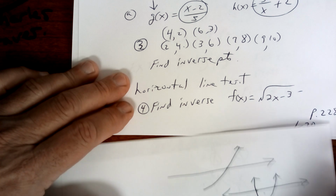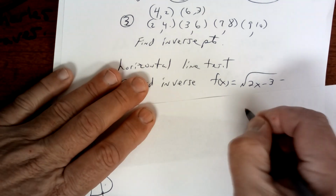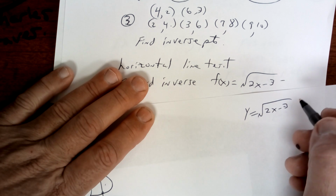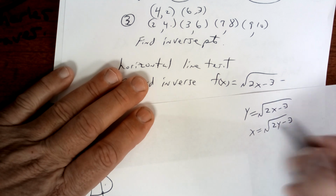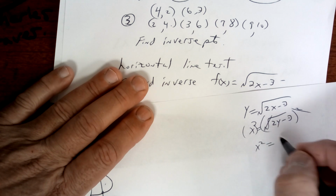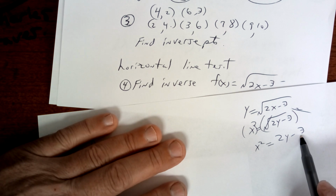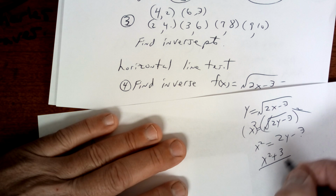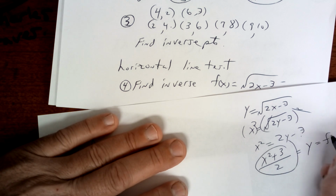This one right here, find the inverse. Well, the inverse, you're going to first set y equal to this. Just like that. You're going to switch the x and the y. X equals the square root of 2y minus 3. You're going to solve this equation by squaring. So you're going to get x squared equals 2y minus 3. And now you can do the rest probably in your head. You're going to move the 3. So you're going to get x squared plus 3 divided by 2 is equal to y. And that's your inverse function, which equals f of -1 of x.